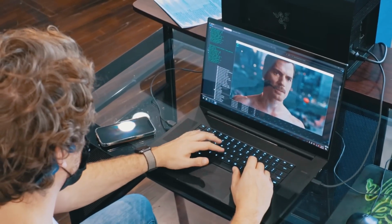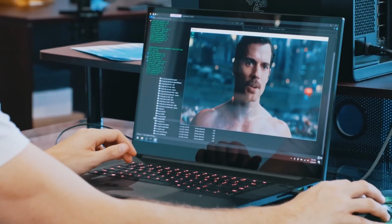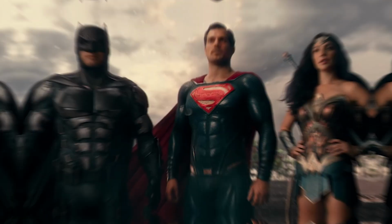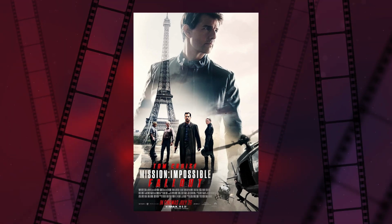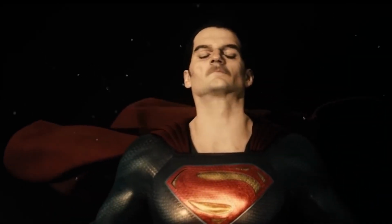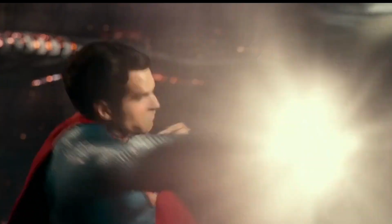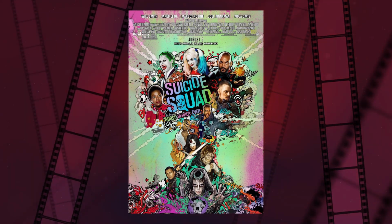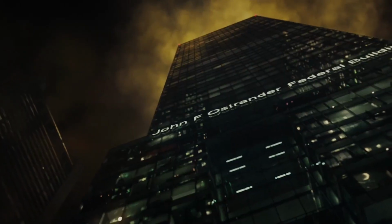The CGI in the movie wasn't good because of the tight schedule, which didn't allow for many changes to Snyder's work. Fans and the artists working on the movie got really annoyed because they used computer tricks to add Henry Cavill's mustache in the film. Cavill couldn't shave it off because he was working on another movie, Mission Impossible Fallout. The studio didn't let him reshoot scenes for Justice League, so his face looks a bit weird in most of the movie.